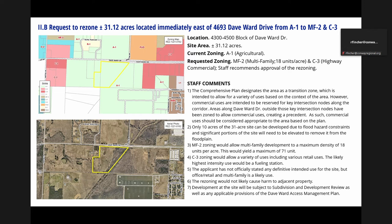Since that time, you have had some areas outside of those original nodes that have been zoned commercial. So based on that precedent that has been set, staff in this particular area would now view commercial as being an appropriate use, whereas if you went back 10, 15 years, it would not have been an appropriate use. But given the change over time that has occurred, staff does now view that as being consistent with the comprehensive plan, because it was a kind of a weird designation to be indicated as transition.